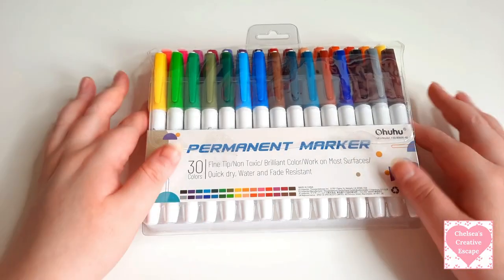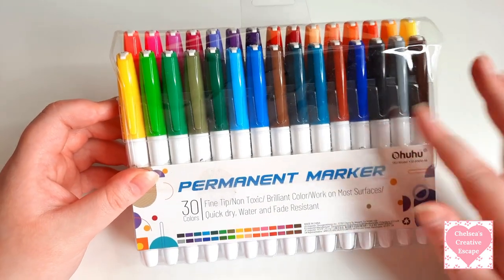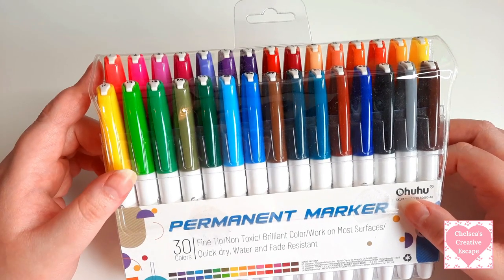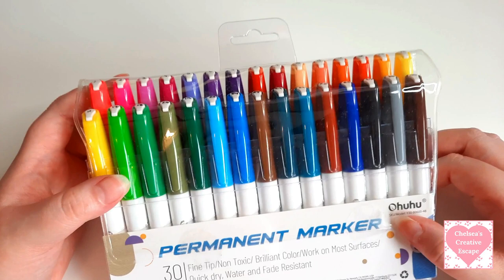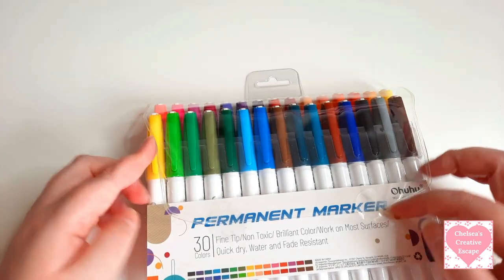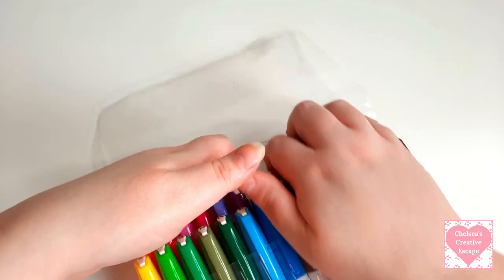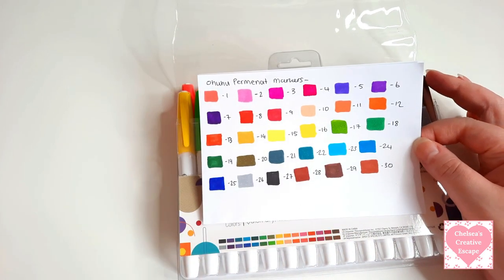So I also picked up some of these permanent markers from Ohuhu. I just wanted to give them a go. Permanent markers aren't my favourite. I haven't used them extensively, but they're not my favourite in general. But I like the colours. I did swatch them. I might get a clear pencil case for these, but I don't know. But these are the colours that they have.